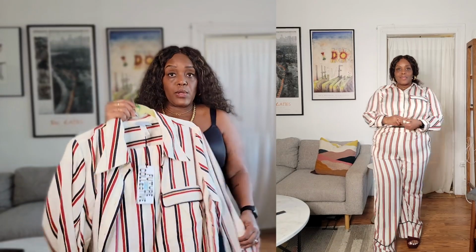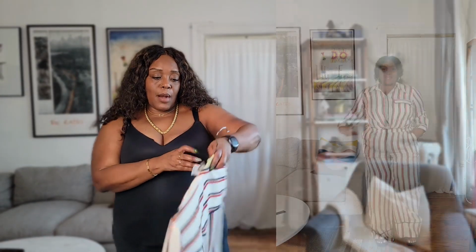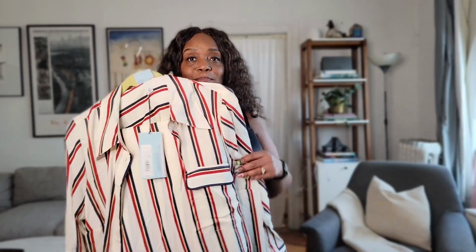You tell me what you think. I think it's a really great outfit. I'm gonna style it a couple of ways so you can see both how I would wear it and what shoe I would wear it with. If you have any suggestions, just let me know. But let's get into trying this outfit on, and you guys tell me how you like it.